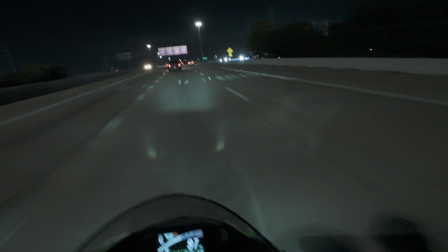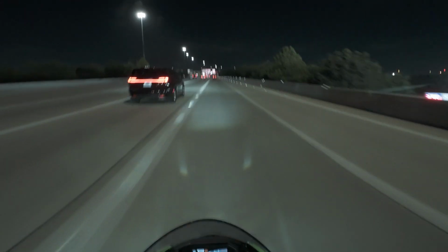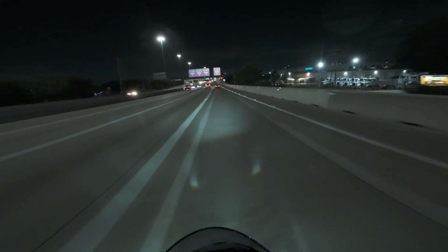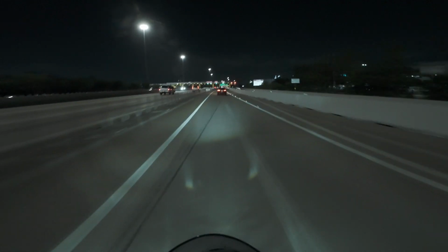Man, this thing's amazing, dude. So like I said, y'all, you can enter this bike at the Infamous Culture Shop website. I'm about to come up on my exit.